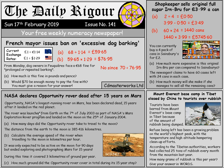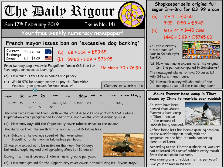Okay, so onto our science story. So we've got Opportunity rover. It's finally died after 15 years of reconnaissance work on Mars. So how many days did the Opportunity rover take to arrive in the moon? So it departed on the 7th of July and arrived on the 25th of January. So 31 take away 7, that's 24 days left in July, plus 31 for the whole of August, plus 30 for September according to the rhyme, plus 31 for October, 30 for November, 31 for December, and then another 25 in January. Add all that up, we get 202 days.